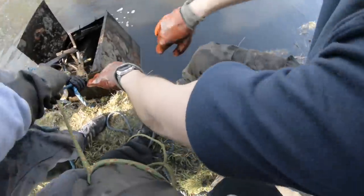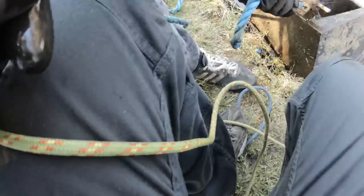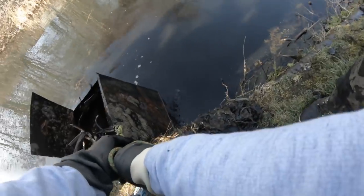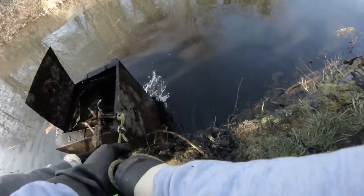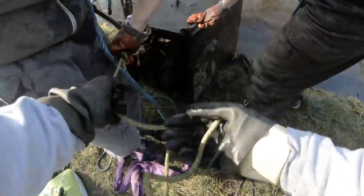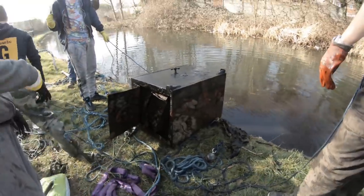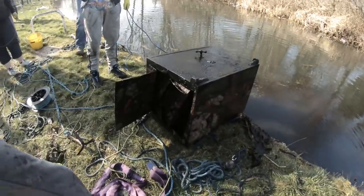Oh, it's that grappling. Mine's coming off. Yeah. Oh, isn't it? They've got another grappling hook, like yours got. Come on, lads, get on this. Come on. Yes. Look at the size of that. Teamwork. Got him, mate.